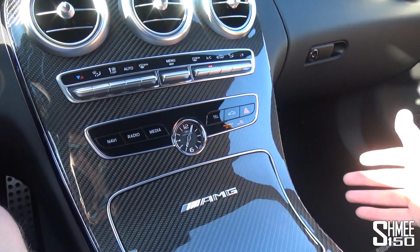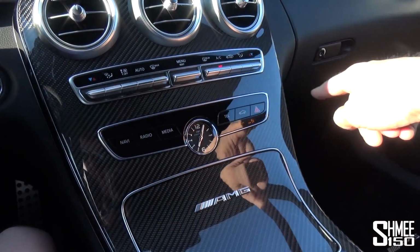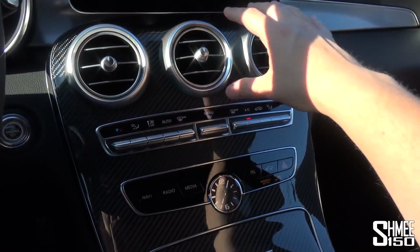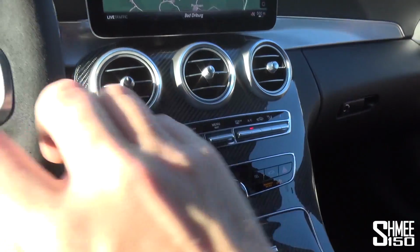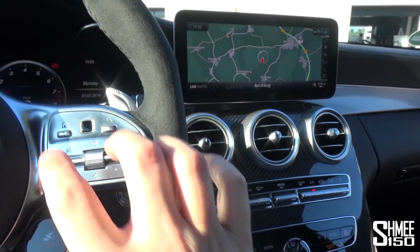Obviously it's from the previous C-Class, the IWC watch clock face in the center, some hotkeys for the infotainment right there. Above that, the climate control settings and the like, and then your air vents, which I'm really enjoying right now, blowing quite a lot of hot air. I've managed to turn on the radio, so let's just scroll that down for the moment.